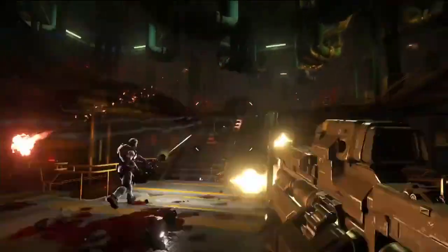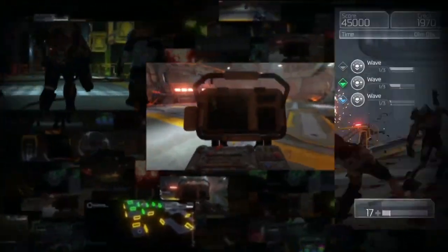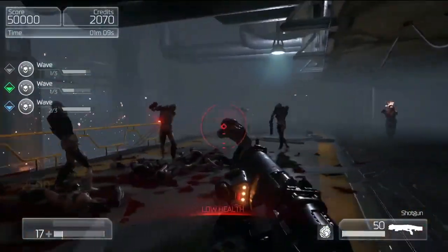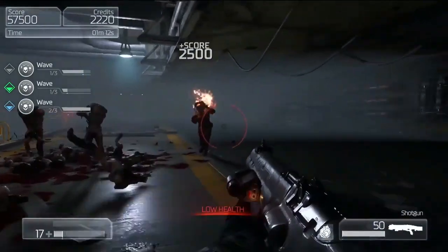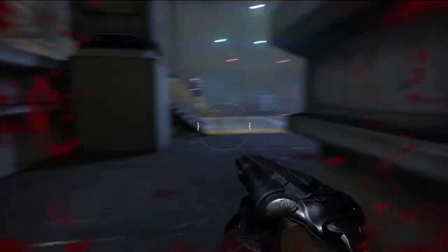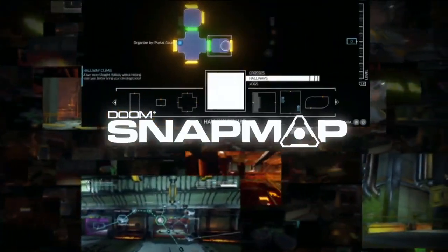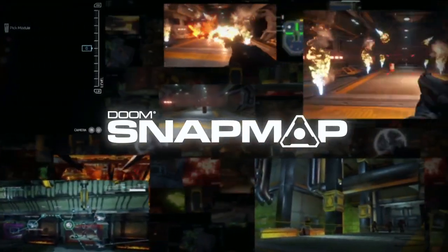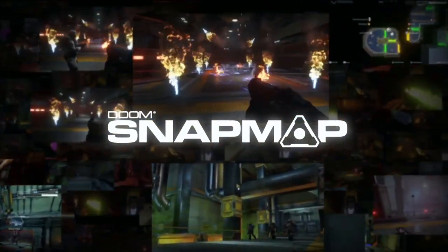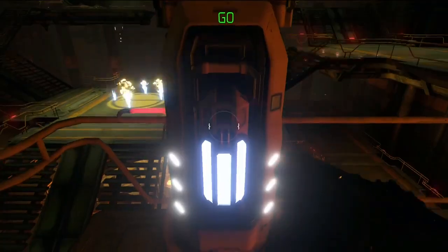Like this co-op experience, where the goal is to survive wave after wave of demons. Or this mode, where you kill demons to earn credits that you can spend on ammo or health or bigger guns. Or even this classic four-player deathmatch experience. What if the possibilities were only limited by your imagination? Tonight, we are proud to announce Doom Snapmap, a custom-designed, built-in gateway to an endless stream of Doom experiences created by you. At its core, SnapMap is about players never running out of fun and imaginative gameplay.